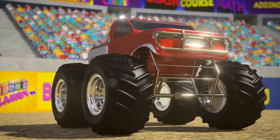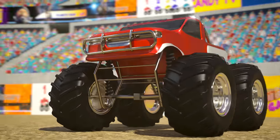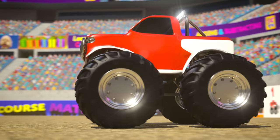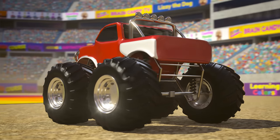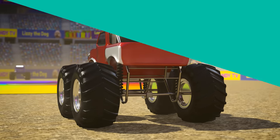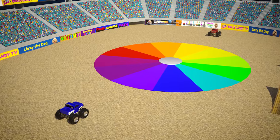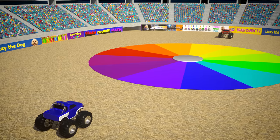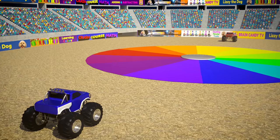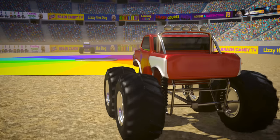Today we have some very special monster trucks that can mix their paint colors when they crash into each other. Let's crash our special monster trucks to see what kinds of colors we can make. First up, we have 2 primary colors, red and blue. Which secondary color do you think they'll make when they mix together? Okay, let's go, primary trucks!